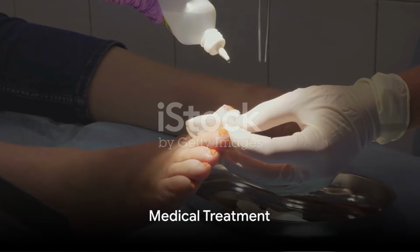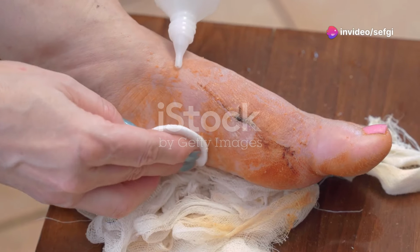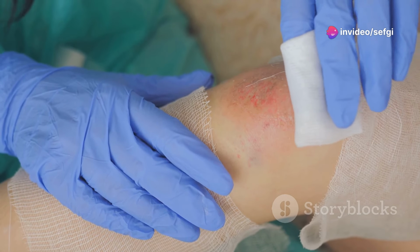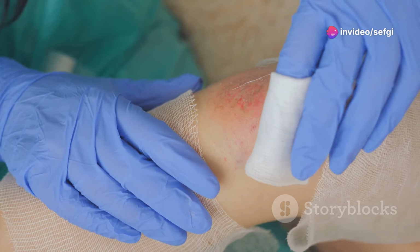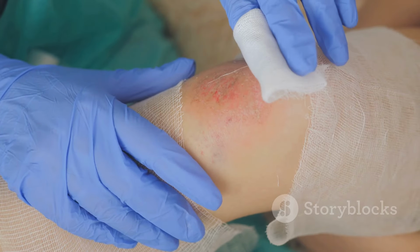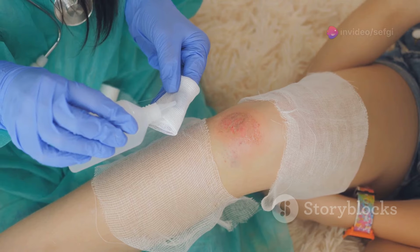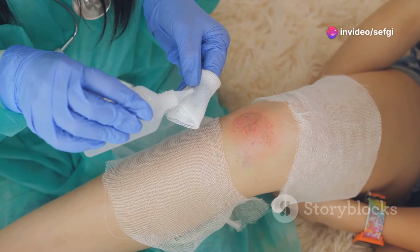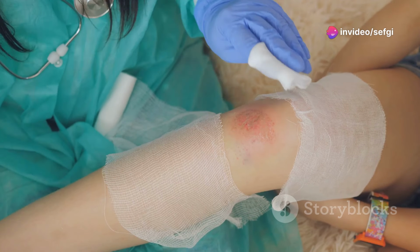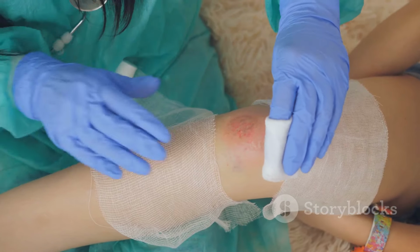When you get to the doctor, there are several things they might do. First, they will inspect the wound carefully. This allows them to assess the depth and severity of the injury. The doctor will then clean the wound thoroughly to remove any debris and bacteria. This is a crucial step as it helps to prevent an infection. The cleaning process may involve the use of an antiseptic solution, and while it might be a tad bit uncomfortable, it's an essential part of your treatment.